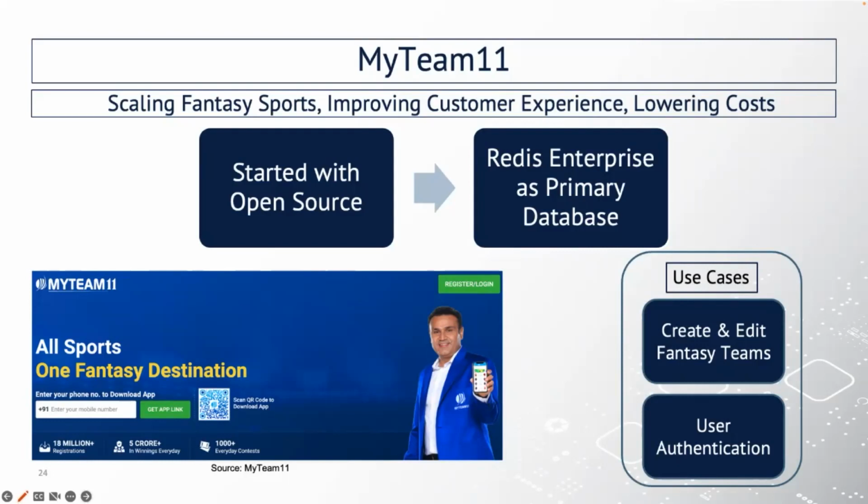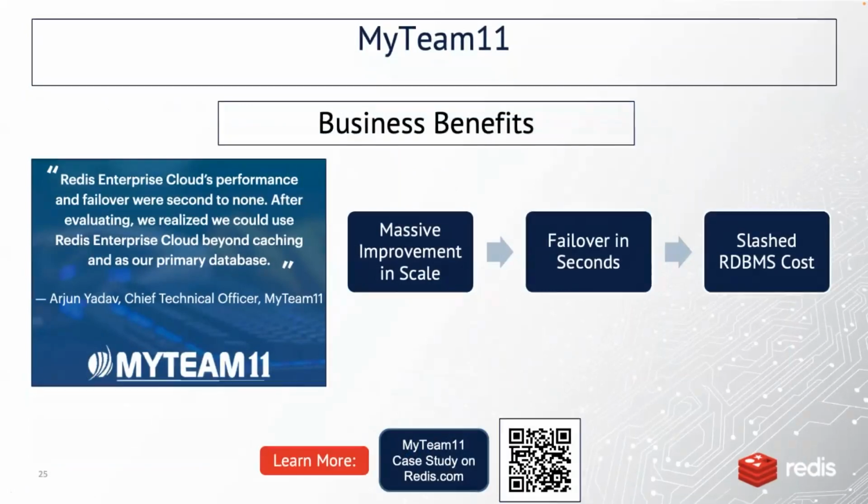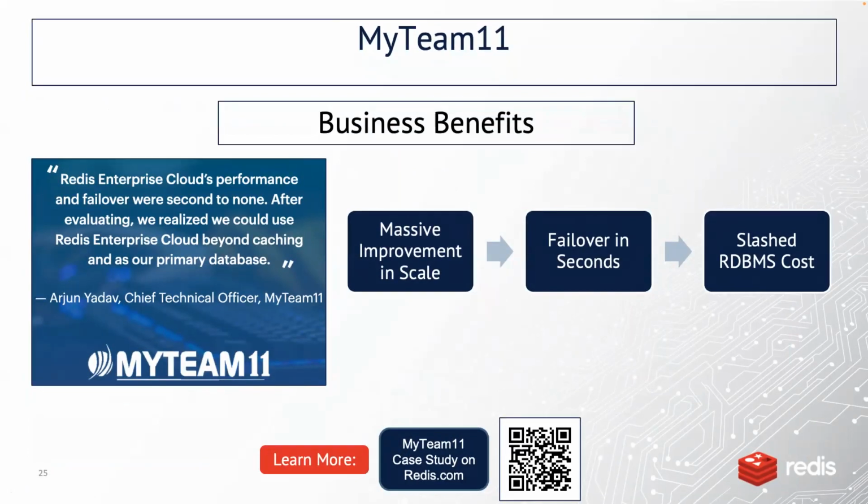They started with Redis open source to see if Redis would fit their needs. Once satisfied with the open source version, they switched to Redis Enterprise to get the enterprise features such as failover capabilities. Now they use Redis Enterprise as the primary database and have expanded their use case beyond managing teams to using Redis for user authentication as well. MyTeam11 saw great business benefits and cost reduction by moving to Redis Enterprise Cloud on AWS. They slashed the use of the relational database and thus saved a lot of money. They were able to scale quickly to serve millions of customers. Failover on Redis Enterprise took just a few seconds, compared to the prolonged failover performance of open source Redis offered by some cloud vendors.